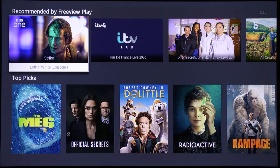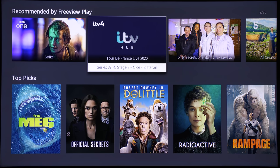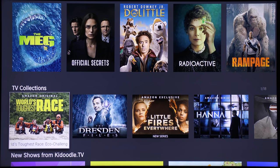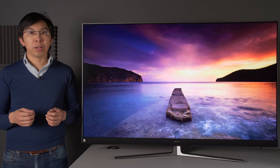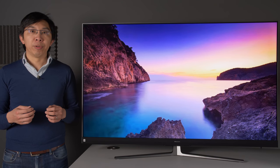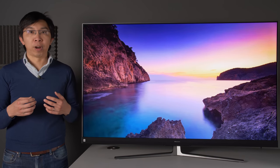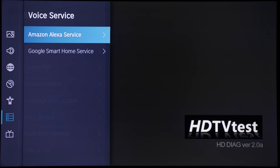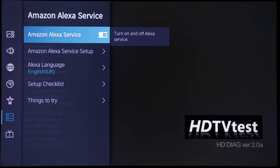For UK owners, there's Freeview Play on board too, providing access to all the major UK catch-up TV services including BBC iPlayer. The integrated front-firing JBL speakers sounded open and detailed, with reasonably sufficient bass response for run-of-the-mill viewing. We found ourselves taking advantage of the built-in Alexa to listen to Amazon Music in the background while reviewing other TVs in our test room.